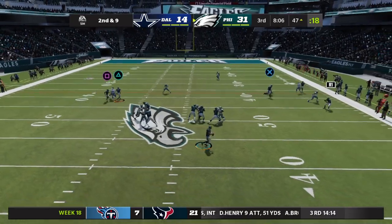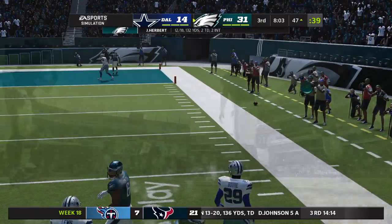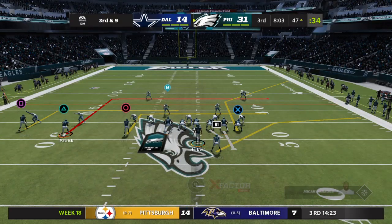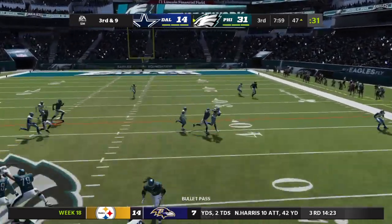On 2nd and 9, Herbert. Flushed out right. And his throw is going to be incomplete. That was an interesting look there because as soon as he got outside the pocket, I thought he was going to take off and run for yardage. But what often happens now with these quarterbacks who can move, defenses want to try and keep bodies.